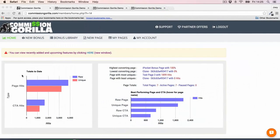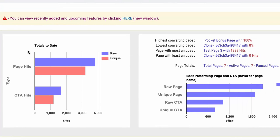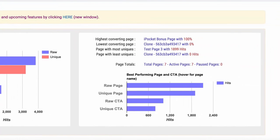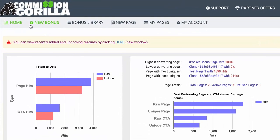The very first thing you see when you log into Commission Gorilla are your statistics for your current pages. So you can see how your pages are converting and which ones aren't converting too. So you'll see highest converting and lowest converting. And this is great to see because you'll get to see which one of your pages is working the best. Then at the top, we have our menu section. So the first thing we have is new bonus. This is where we can basically add new bonuses to Commission Gorilla and add new bonus blocks. I'll show you more about that in a moment.